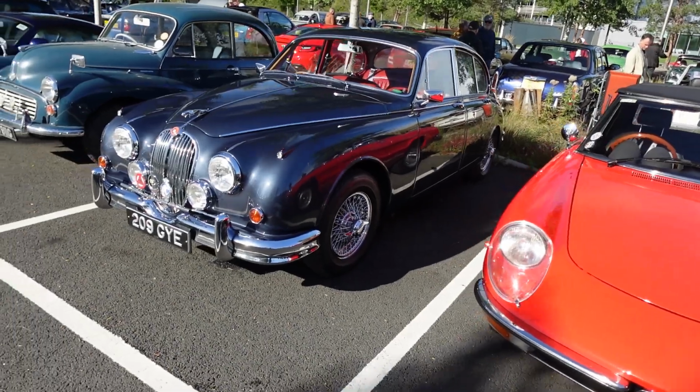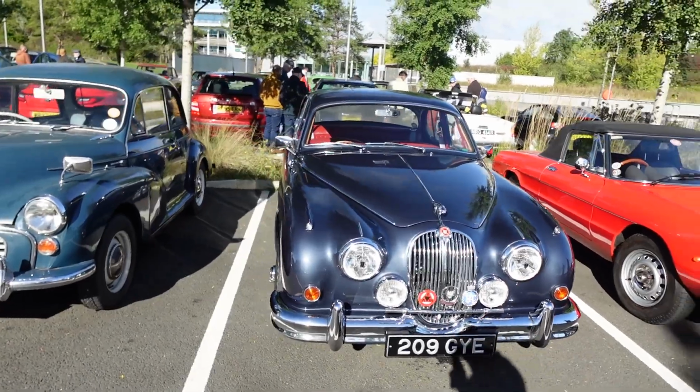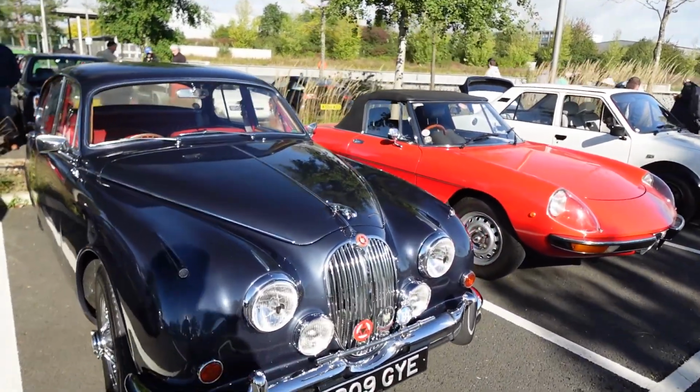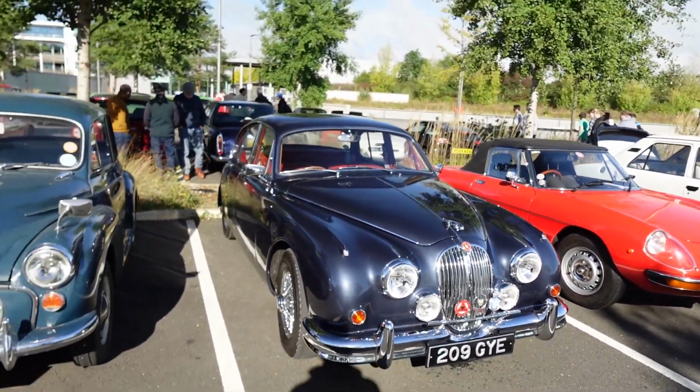From the autumn of 1967, the 3.8 litre engine was dropped, along with the Mark II name, and the cars lived on for another 2 years as the Jaguar 240, 340 and Daimler V8 250 to fill the gap before the new saloon car lineup was ready.